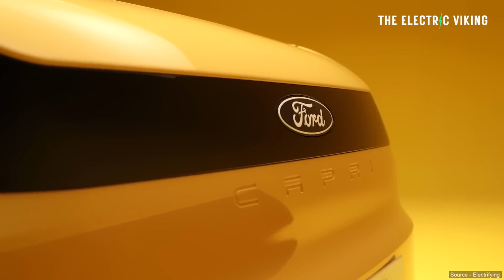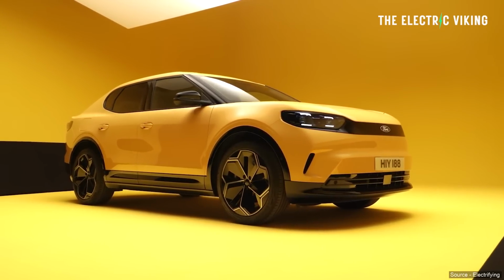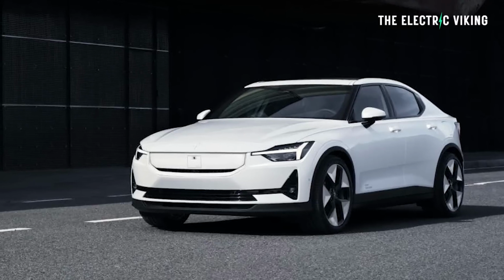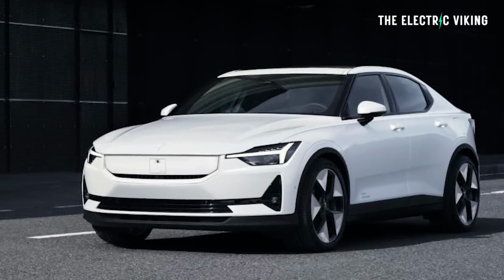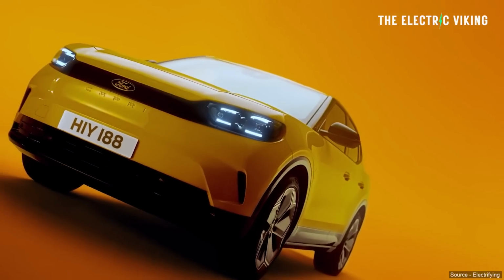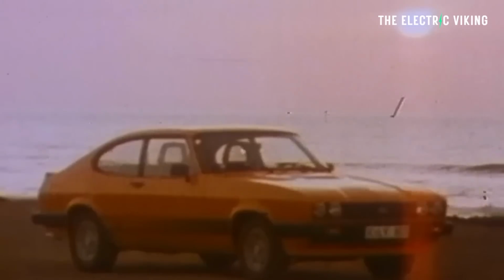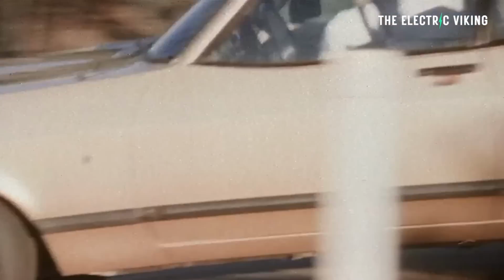The new Ford Capri. Well, a few things strike me, guys. One, Polestar's CEO says that it is a copy of Polestar's car, the Polestar 2. And two, this is actually just basically a rebadged Volkswagen ID.5. Now, the Ford Capri is meant to be the reinvention of the classic Capri. But I'd say it looks quite different to the original Capri. For one, it's about twice the size.